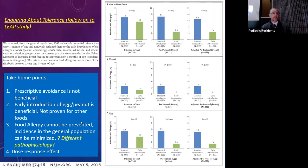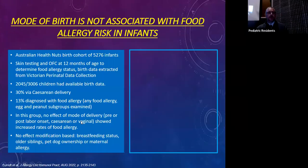But you can't really prevent this completely. And then to just really confuse everybody, right? Because now we think we know our best way to prevent it. This was from the Australian HealthNuts birth cohort of over 5,000 infants. They looked at skin testing and oral food challenges at 12 months of age to determine food allergy status.